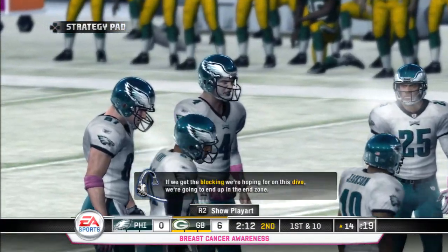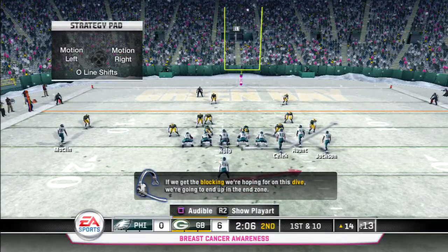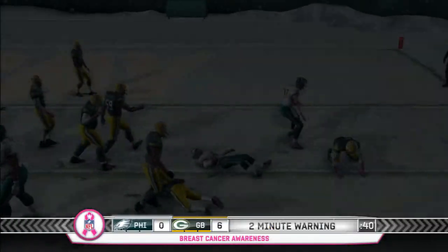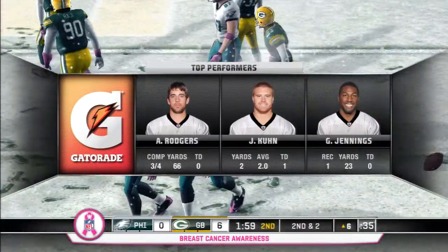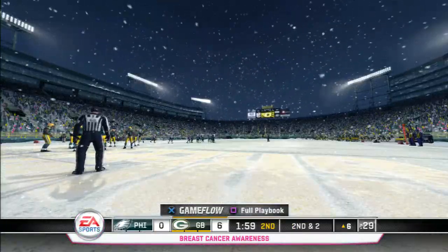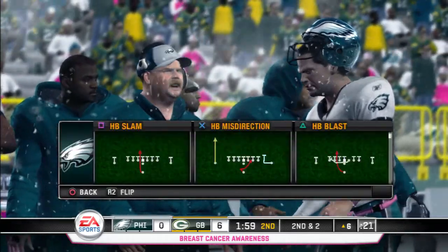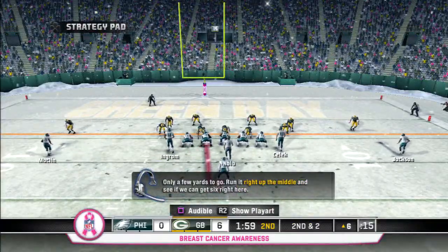All right, if we get the blocking we're hoping for on this dive, we're going to end up in the end zone. Cobb flips it right. He makes his way to about the 6. Okay, only a few yards to go. Run it right up the middle and see if we can get 6 right here.